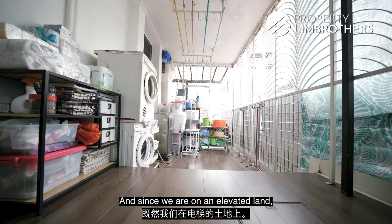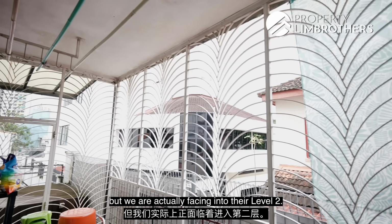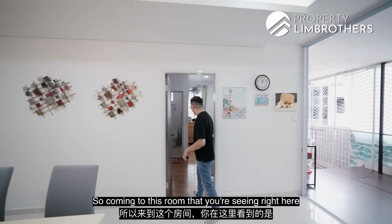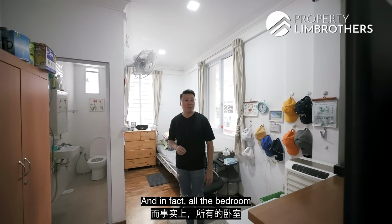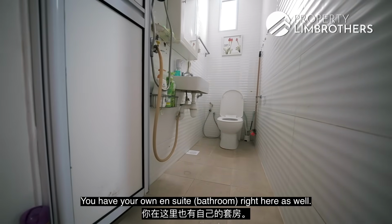Since we are on elevated land, we are actually on level 1, but we are facing their level 2. On your upper level, you will be looking into the top part of your neighbor's. Coming into this room that you are seeing right here, this is in fact the smallest room that you will find in this unit, and all the bedrooms in this house are able to fit a queen size bed, and you have your own ensuite right here as well.